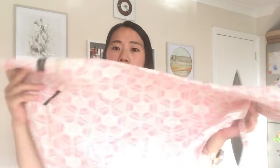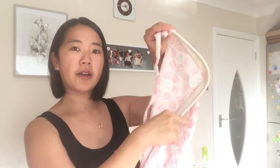I highly recommend the Petunia Pickle Bottom nursing cover. This can actually fold up into itself into a little pouch, but I never use that feature. What's great about it is that there is a wire in the opening here, so once you throw it over your head, you can still look down and peek at your baby, and you can feed your baby without having to worry about the cover coming off. This is great for new moms that are getting used to feeding in public. It just offers the most coverage.